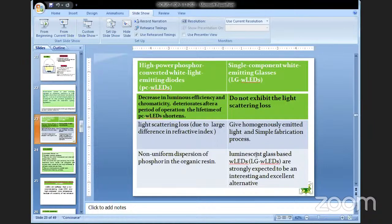Whereas if we talk about scattering loss in the case of phosphor based LEDs, it is very large. Or in short, we can say that it is the non-uniform dispersion of phosphor in an organic resin. This is the main reason why these phosphor based LEDs start decaying after long use. And this is our duty, how we improve the quality of these LEDs.